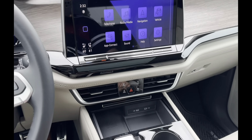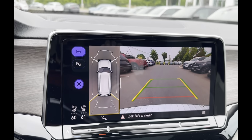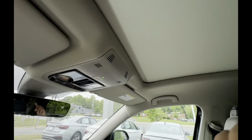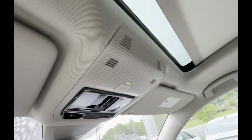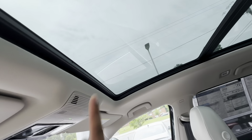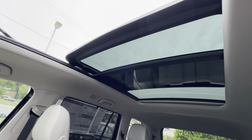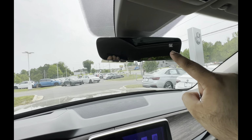This car also comes with 360 reverse camera right here. This car comes with panoramic sunroof all the way at the back, which is also touch. So we just have to slide like this and it will open. This will open by pressing, just slide this, it's touch. This is your back view mirror, which will show you directions. So right now it's southeast.